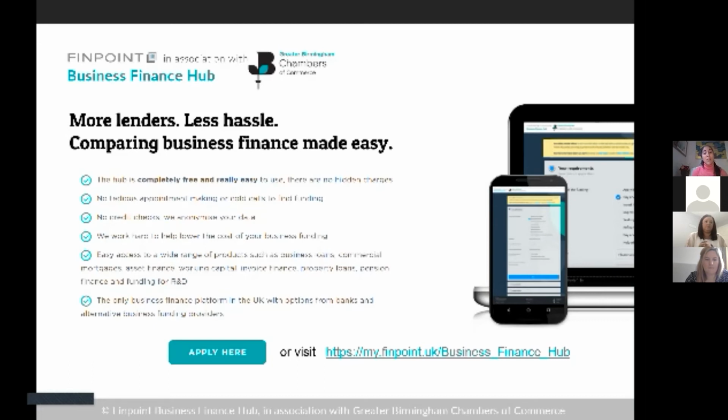This platform also gives you options. We have traditional lenders and traditional banks, but we also have different types of finance providers. So it's a way to explore the whole market in one go. You can apply in two ways. One, you can apply here. I'm going to share both of the links in the chat after my presentation. The other one, you can go to the Birmingham Chamber of Commerce, check member benefits, and we are also there.